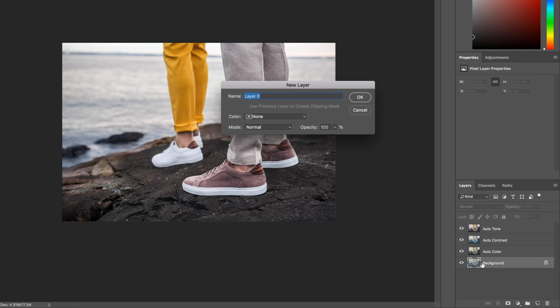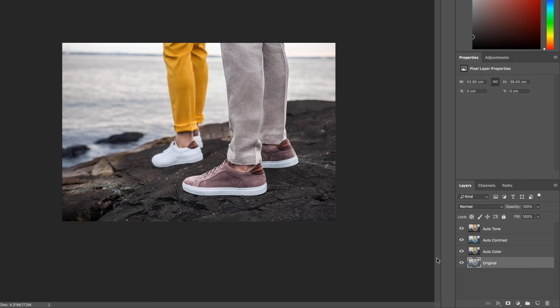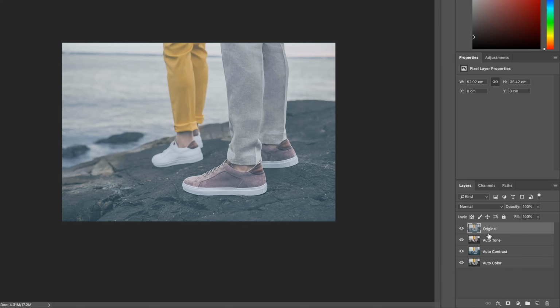You can double click the word background, and up here, you can give it a name. I'm just going to call mine original. The cool thing about that is that the lock has been removed. I've never in my life gone, man, I wish that lock was on there. It's always just a pain. So if you're finding it's a bit weird, it is a bit weird. I don't know, it's just one of the Photoshop things. Okay, so I've called it original. Now I can move it to the top and do what I like with it.